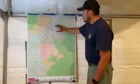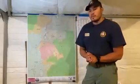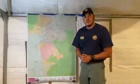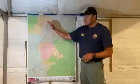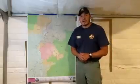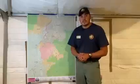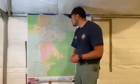Coming up into the Highway 96 corridor, the resources in there continue to assess structures up towards the Clear Creek area, and then continue with structure preparation in there. They're putting in hose lays and sprinkler systems, doing what they can for creating fuel breaks around those structures, and we are prioritizing that section because of the proximity to the fire's location.